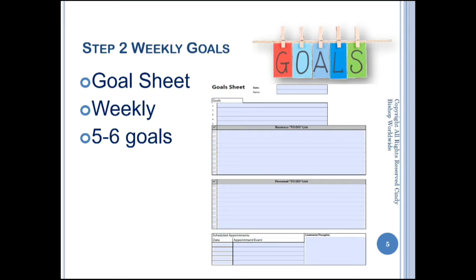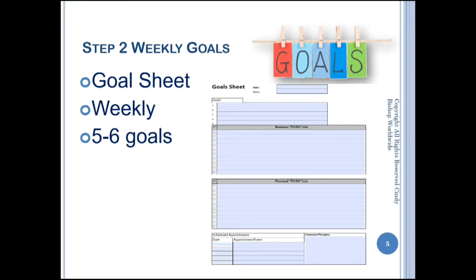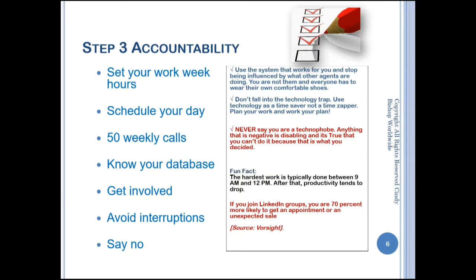Now, the second one might be an item of value, sending out a newsletter monthly. It's all about touches, but not too many. So that's what you want to do, is have a device like this, a form that you can keep yourself on track with. Step number 3, accountability. Without this, you're not going to get the other 2 things done.